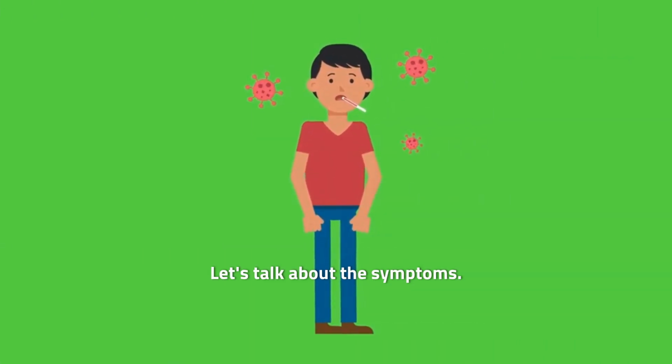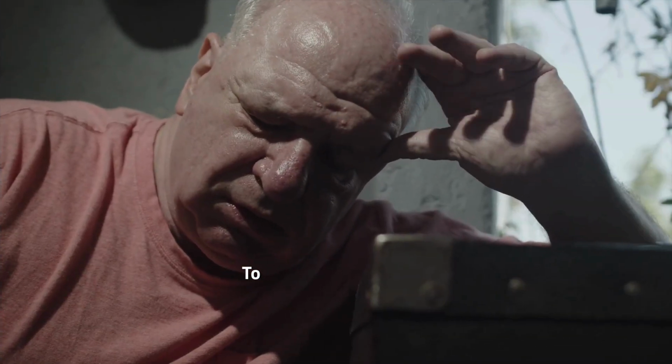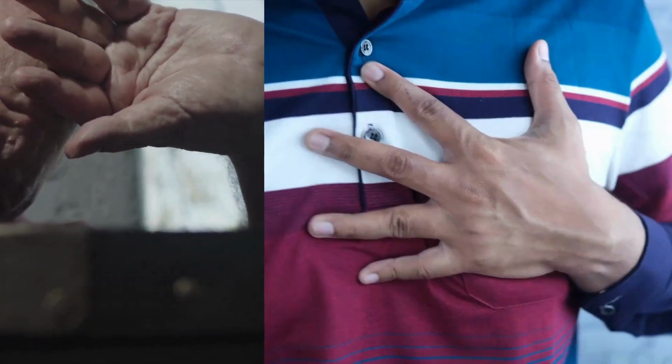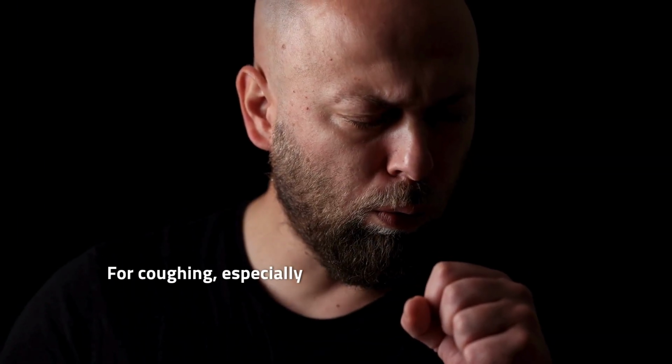Let's talk about the symptoms. Common signs of asthma include: 1. Wheezing, a whistling sound when you breathe. 2. Shortness of breath, feeling like you can't get enough air. 3. Chest tightness, like someone is squeezing your chest. 4. Coughing, especially at night or early in the morning.